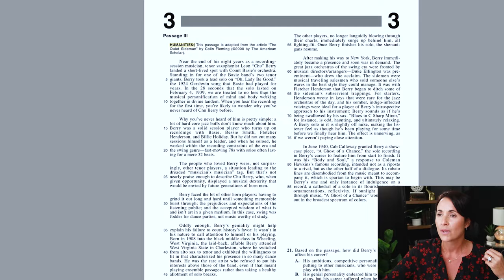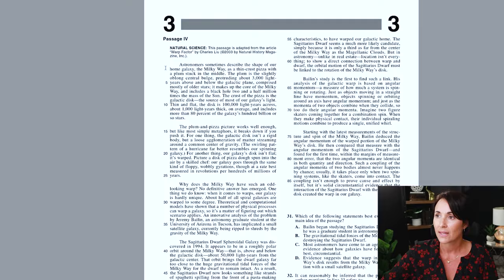The third passage is always going to be humanities, which is another kind of artsy literary passage similar to passage one. So this could be a story type thing, or it could be something about another character. It could be a story about somebody else. It could be first person narrative. It could be third person narrative, but just know it falls under humanities, which is like literature, okay? And then finally, passage four is natural science.